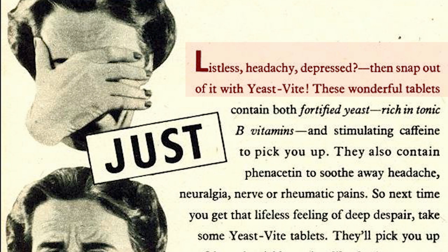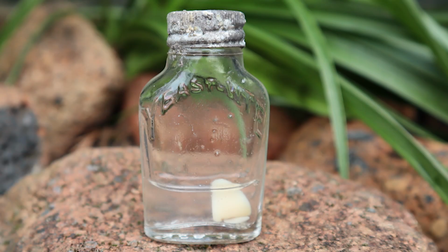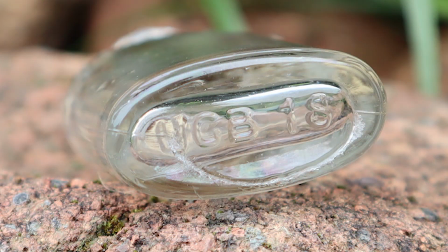Listless, headachy, depressed? Then snap out of it. Despite its popularity and the fact that it is still made, information on Yeast-Vite took some time to find. Documents from a High Court copyright case in 1933 note that Yeast-Vite was first trademarked in 1924, and that's as close as we can get to a date for this little bottle.